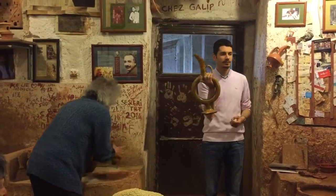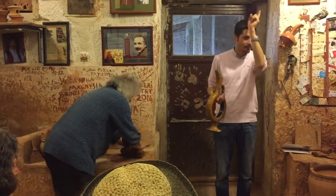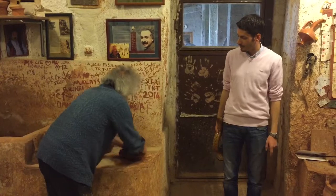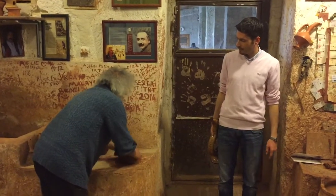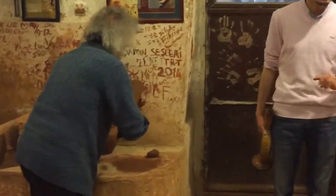Where are you getting your clay? From this area, as he told you, from all banks on the river and from the mountains, from this area. First, he has to make the clay. He has to take air bubbles out.